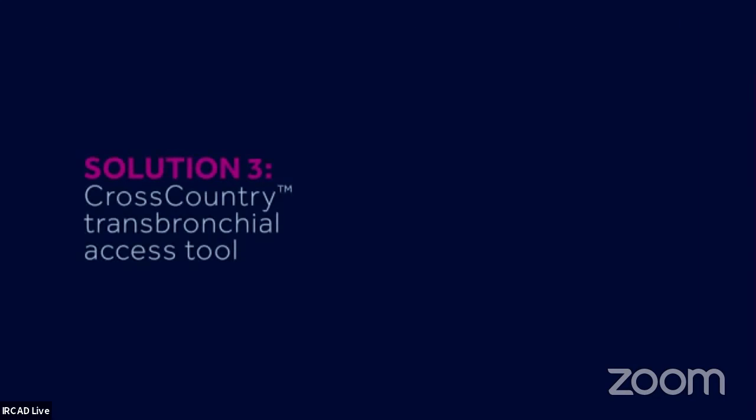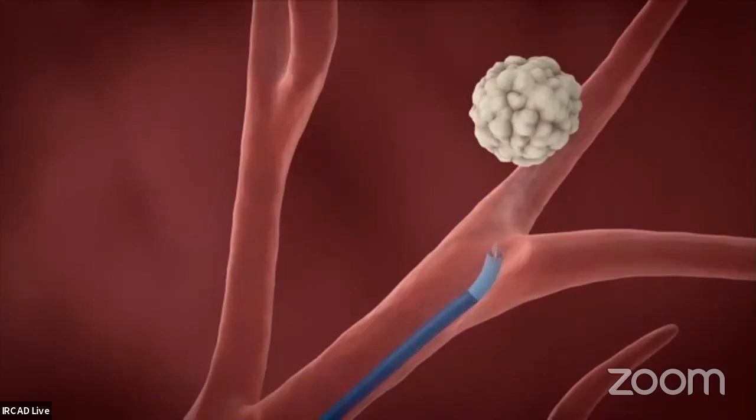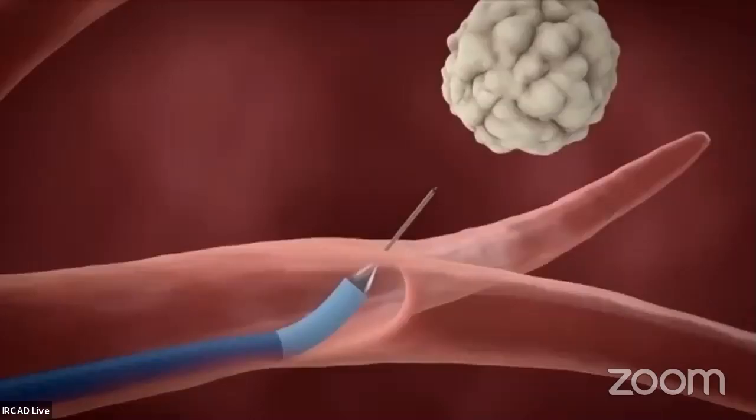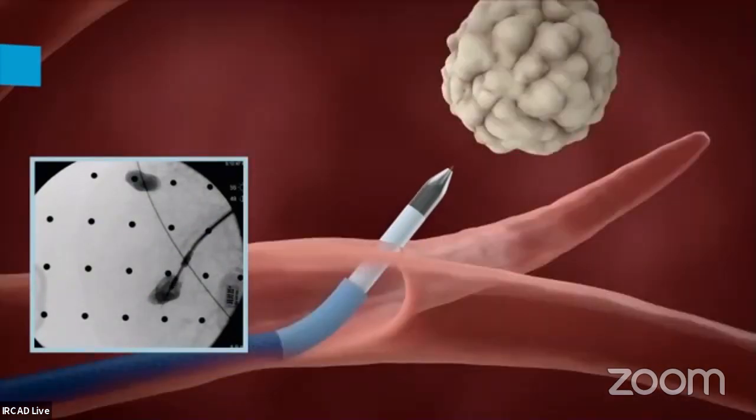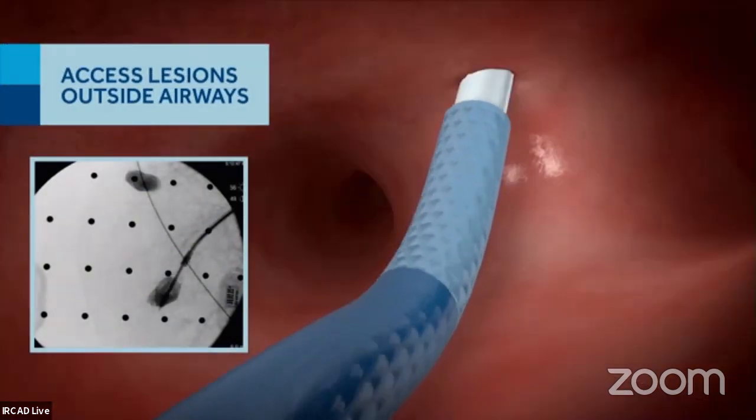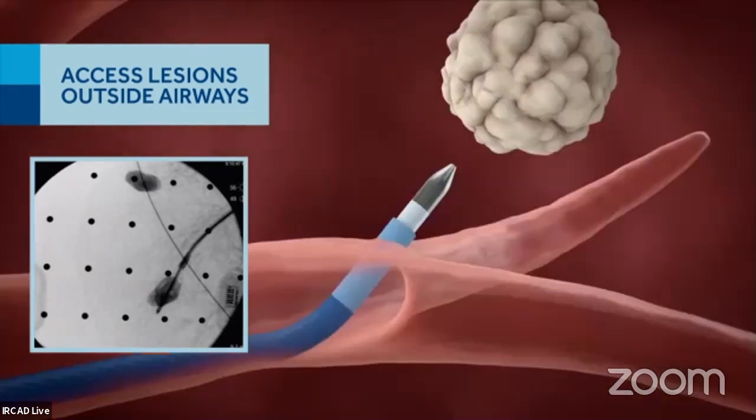The cross-country transbronchial access tool allows our physicians to go beyond the airways. Not all airways are visualized when we look at a CT scan. And so having the ability to understand that there is an option to go off-road, to go off the airway, to gain access into the parenchyma of the lung is pretty amazing.